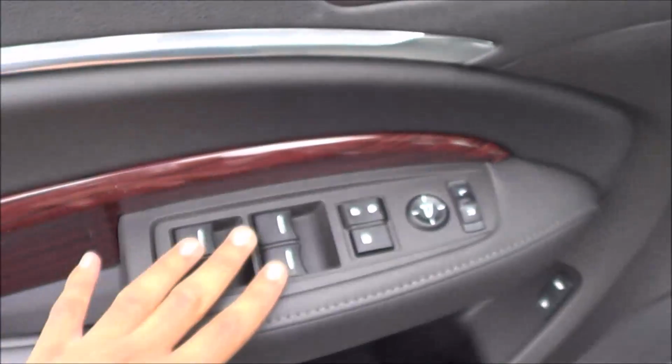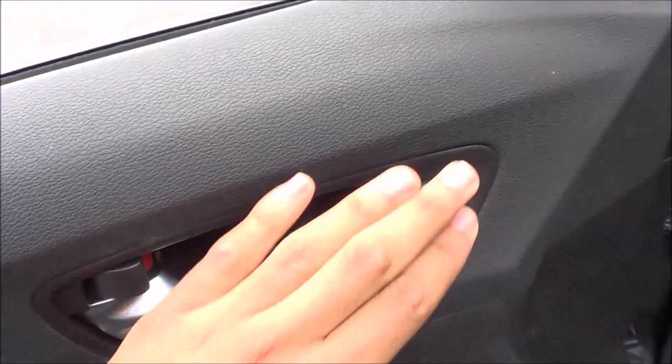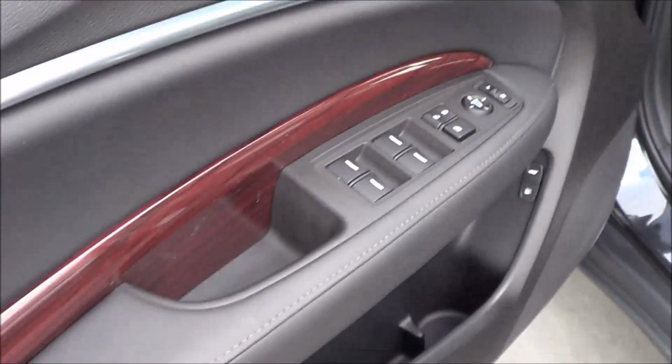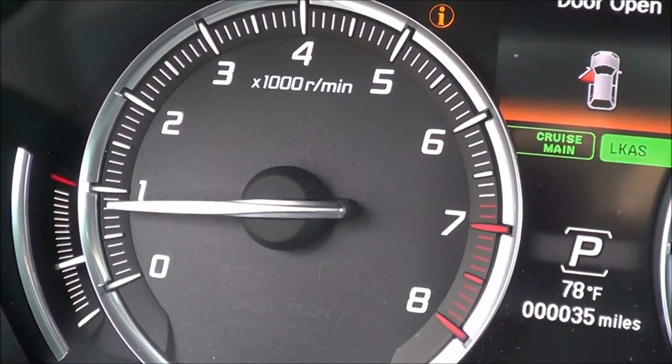Now, of course, you have all of your basic power necessities: power windows, power door locks, and power mirrors. Memory seat settings for 2 people. And let's go ahead and rev it up.